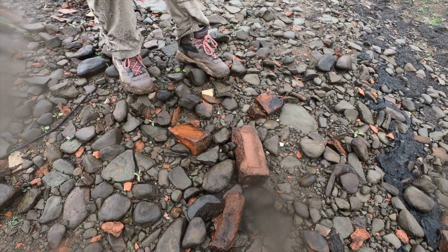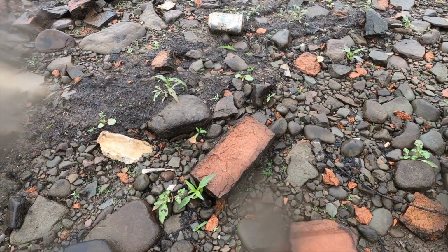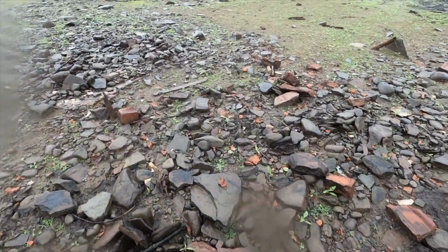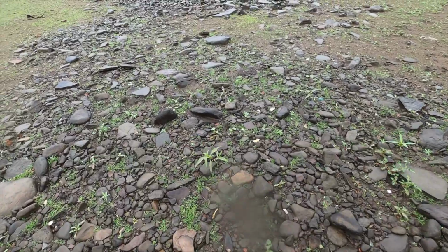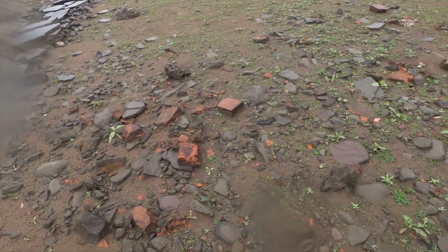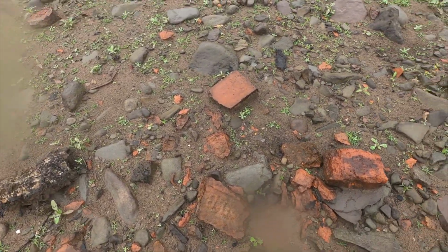So we're suddenly finding a whole field of brick debris. I mean, this is probably the most intact one I've seen. Yeah. But over here, they're scattered across a wide area. And here's some metal. I'm seeing remnants of probably some kind of a foundation. Some more here.